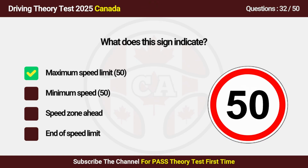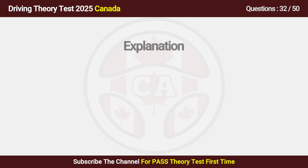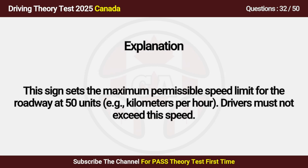Answer is A, maximum speed limit 50. This sign sets the maximum permissible speed limit for the roadway at 50 units, e.g. kilometers per hour. Drivers must not exceed this speed.